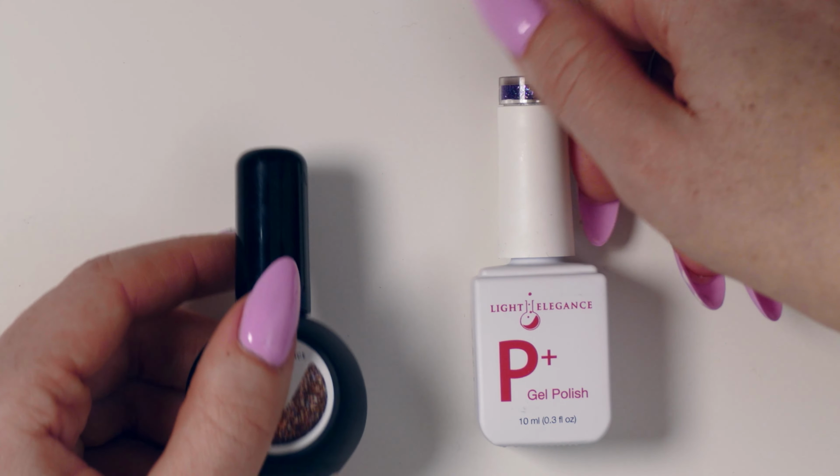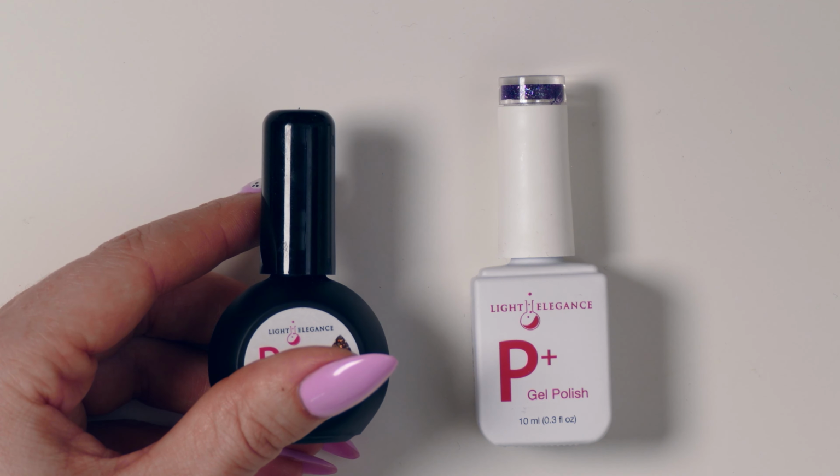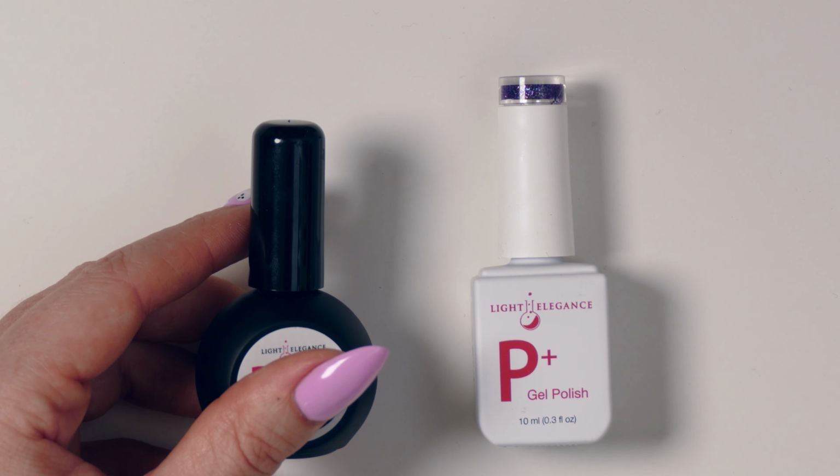I like the longer handle also, a slightly longer handle, which I think makes it a little bit easier to hold onto, especially when I have long nails. Sometimes it's harder to hold onto teeny tiny lids.